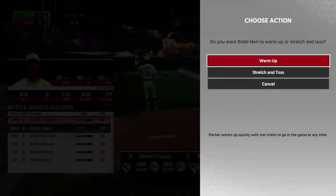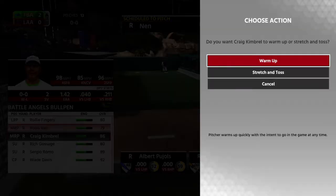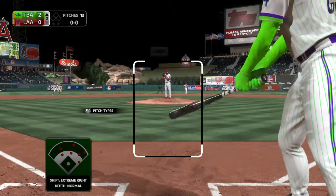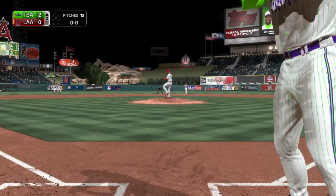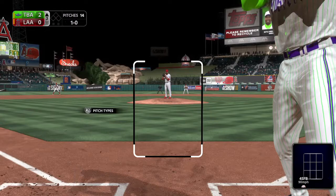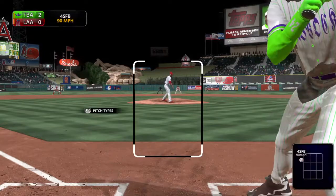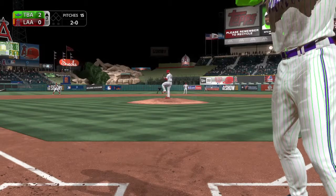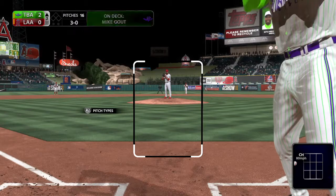Leading off for Texas, center fielder, Ken Griffey Jr. Infield shifted well to the right. Here's the first pitch. First pitch of the inning is taken low and away for a ball. It's 1-0. Lays off a fastball that doesn't miss by much, and it's 2-0. Seems to me like they're pitching him a little bit more cautiously after that double he had his first time up. Outside, 3-0 now.